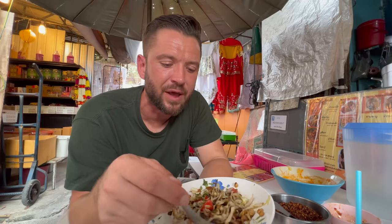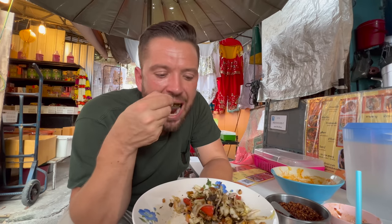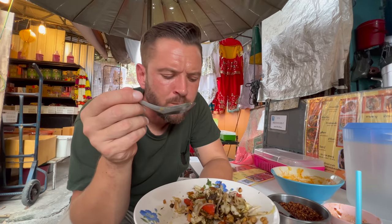If you haven't had this dish, this is one of the world's great salads. There's just everything you need here. I love the freshness of the tomatoes lifting everything. But these crunchy little beans, the two different types of beans, chickpeas and broad beans. And that crunchy salad is just so fresh, so delicious. You have to come here.